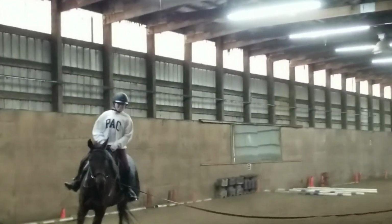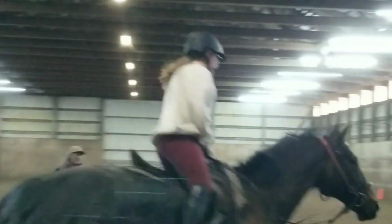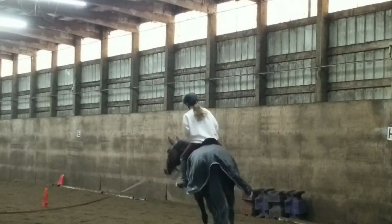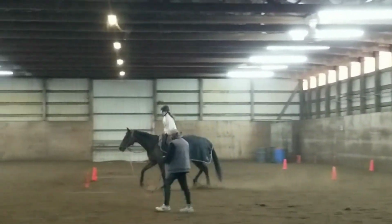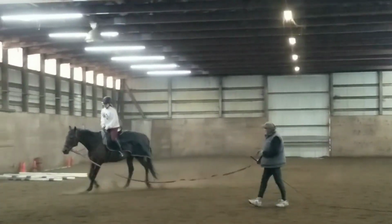I was so happy with this lesson. I was seating the canter pretty well. Obviously, I'm still learning, but I wasn't half seating the canter, so I was really happy. And the fact that I was sitting a lot more made me really happy.